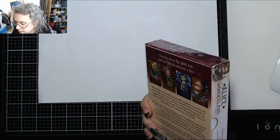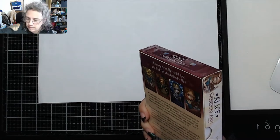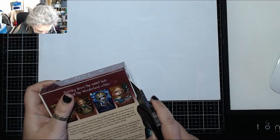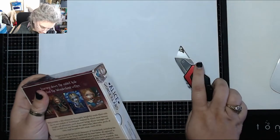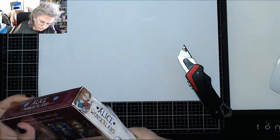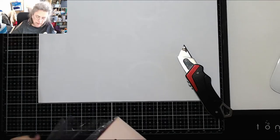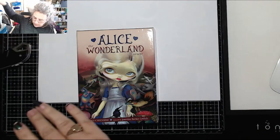Right, I'm going to very, very carefully open the cellophane on it, grab hold of my knife. It's so tightly packed that I can't even get a nail in. Got it. There we go.